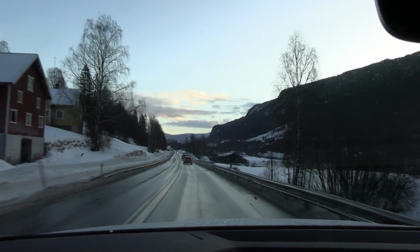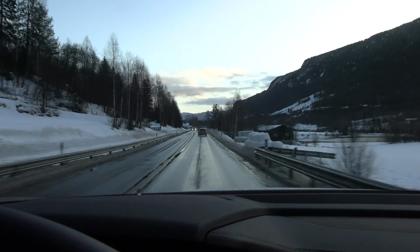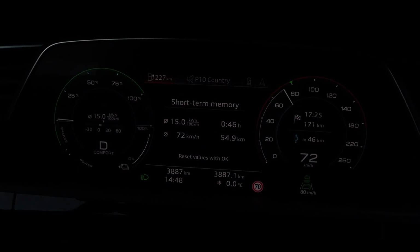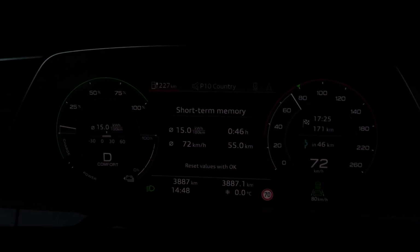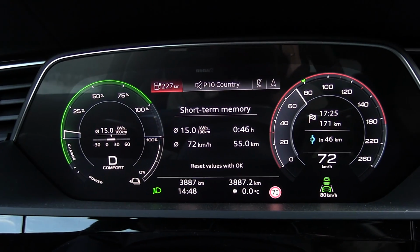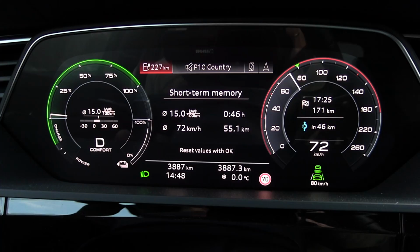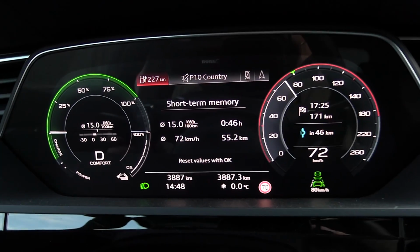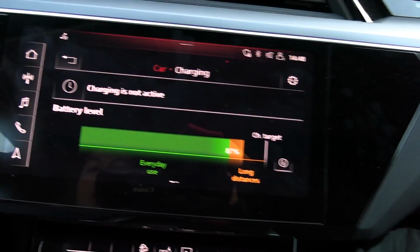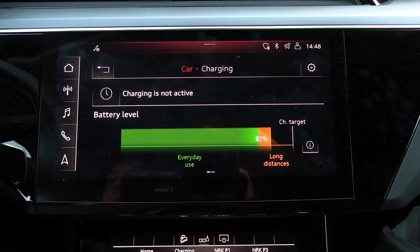We just passed Geilo, and as expected, the consumption is really low. So let me show you here. 150 watt hour per kilometer. Yes, it's because of those downhills. Yeah, so you see, we've been driving 55 kilometers and we still have 87% left. So yes, it's going to be like night and day now.